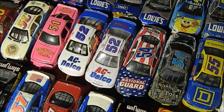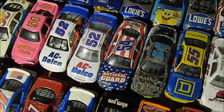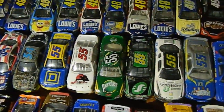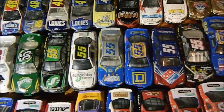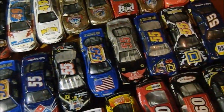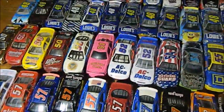I just remember him and Kenny Wallace got in a pretty nasty crash at MIS back in like 2003 on the backstretch right off of turn 2. And then here's Bobby Hamilton and Kenny Wallace. Both drove the 55. It's an Aerosmith car right there. Then Michael Waltrip. He also drove the 55.